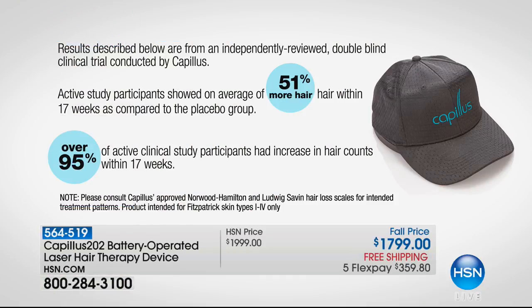I love this. I'm kind of a numbers person. I love it too. If you're someone at home, this says active study participants showed an average of 51% more hair. Whatever you're doing, I want you to stop what you're doing and think about that. 51% more hair within 17 weeks, and you're doing something special at HSN, right?